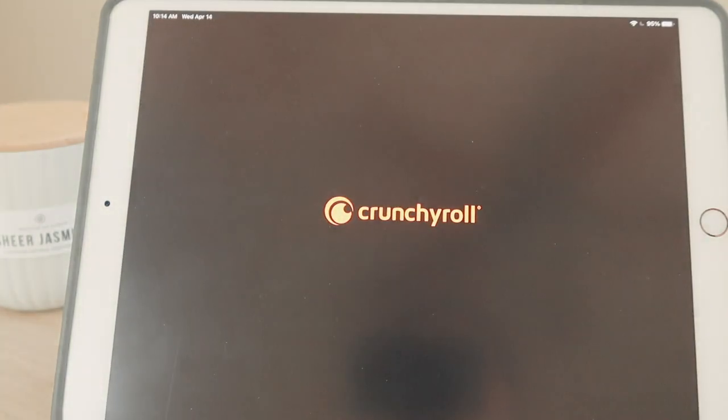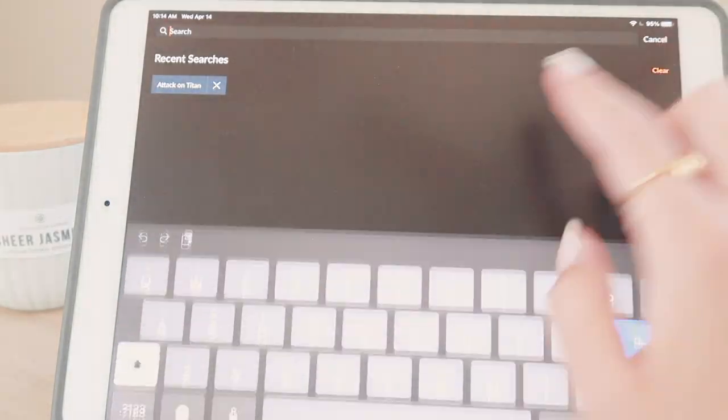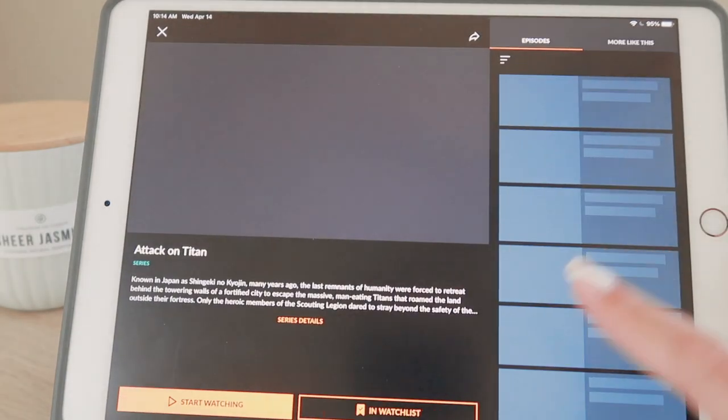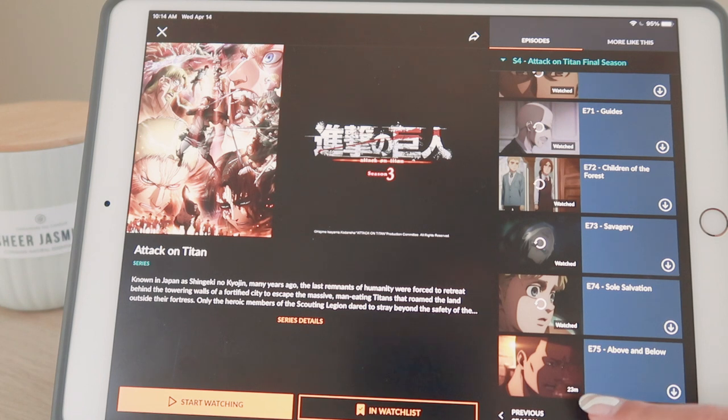Crunchyroll is the app I use to watch animes. By animes, I mean Attack on Titan, of course. I got really excited here because I didn't realize that there was a new episode out, but it's a great streaming app if you're into watching animes.